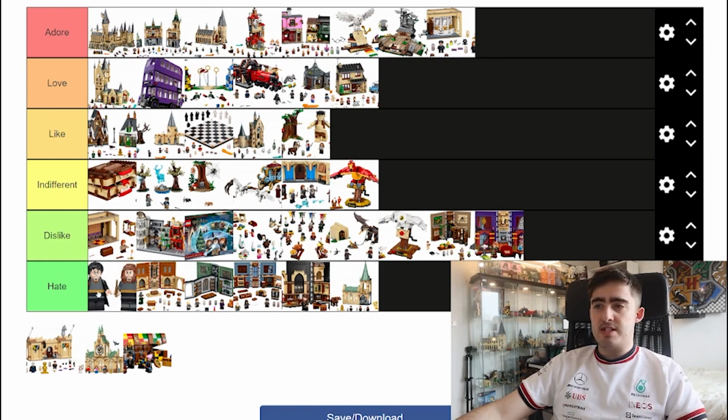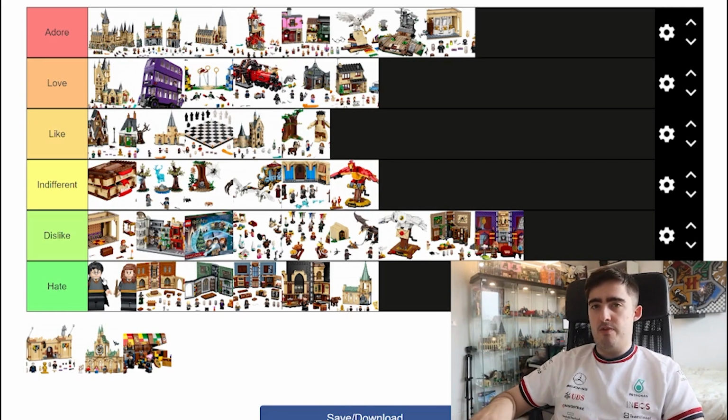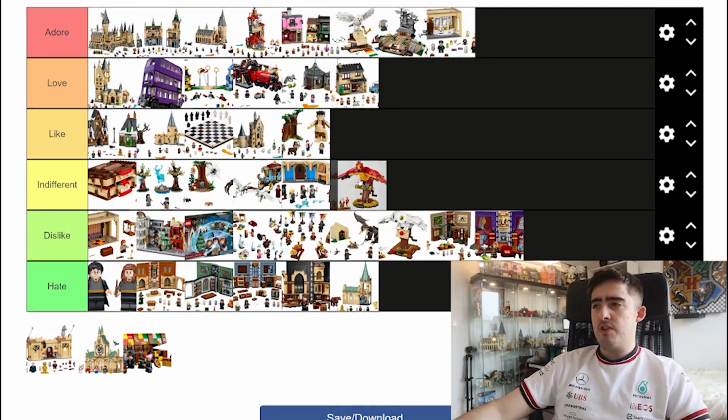I think if they did single packs of these rather than a double pack, so $60 each, you get one buildable figure, and next to it on a stand you get an exclusive, let's say for a Ron buildable figure. So it'll be $60. It comes with a single buildable figure, and you get a stand with an exclusive Ron minifigure on that stand, which you can only get in that set. Sort of like the buildable birds.